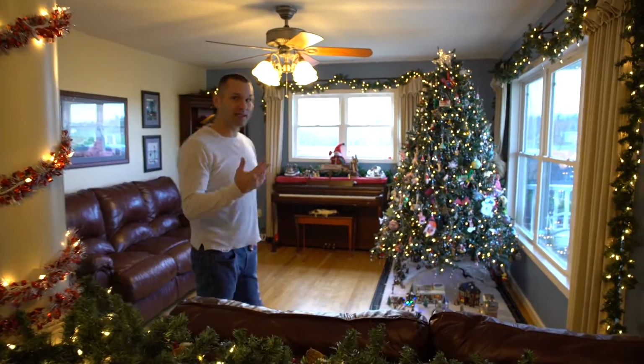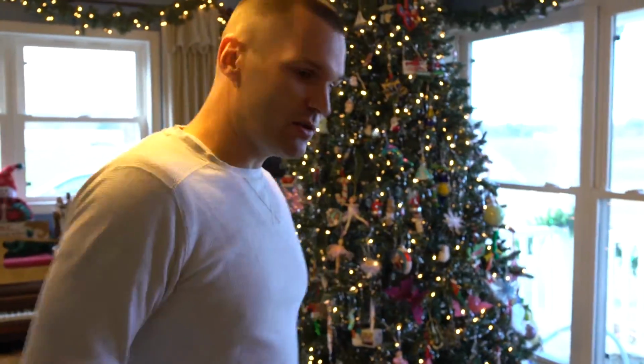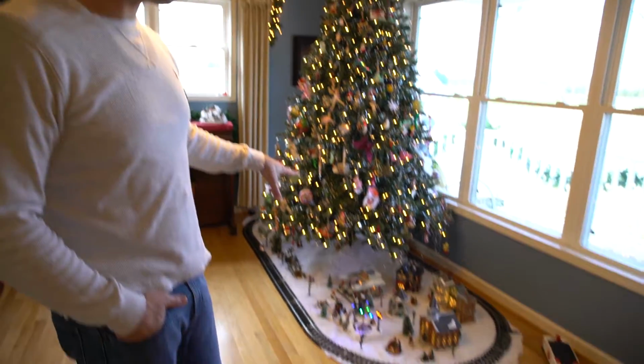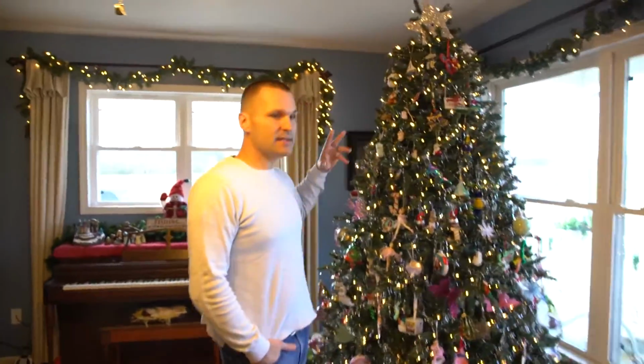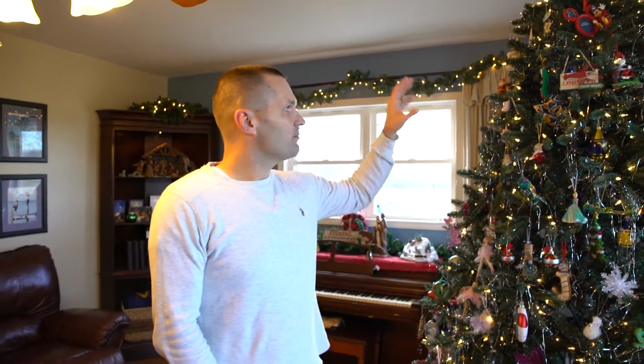This is the Christmas tree. I love our Christmas tree because my wife is so good, and so we've got a train that goes around this, and we've got an actual town. But our tree, every single ornament represents something. So some houses have very organized Christmas trees. Everything looks just perfect. But ours, to me, you can pull something off.